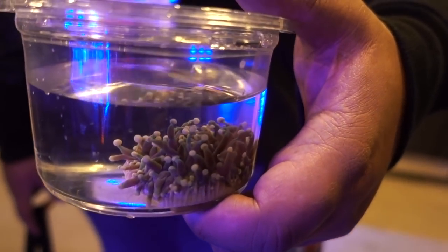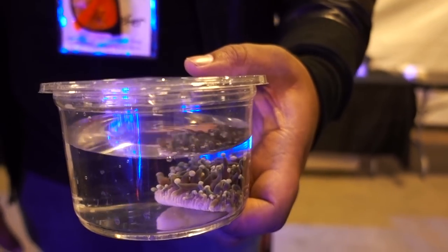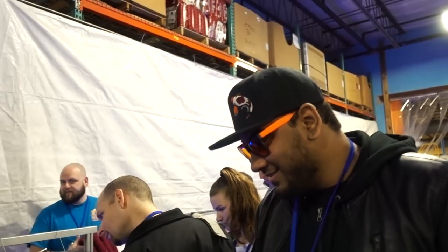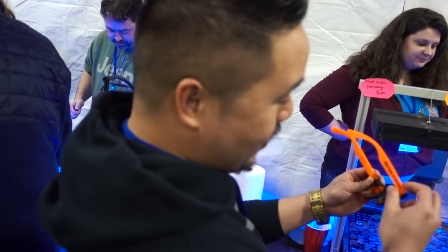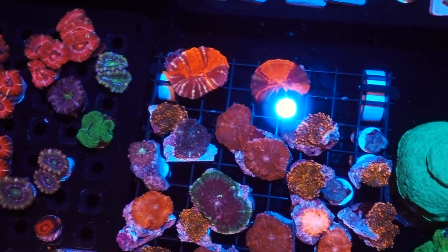Cool. Zoan, what'd you get right here? My long tentacle plate coral. It actually shrunk up a lot, huh? I know. In there, it looks huge. It got a little upset, but it's almost as big as the bottom of this container. It's actually pretty big. We got two reefers here in the natural habitats of picking corals. Oh, you gotta put on the glasses. A little plug there.